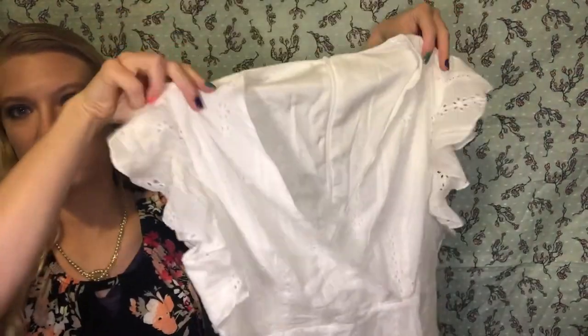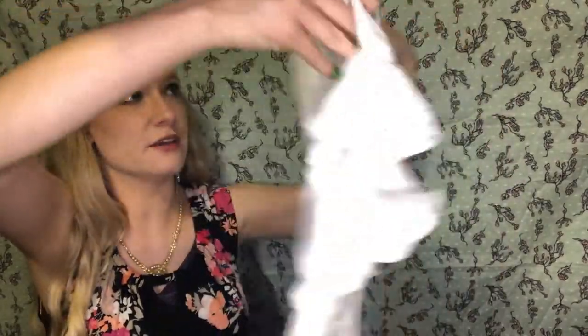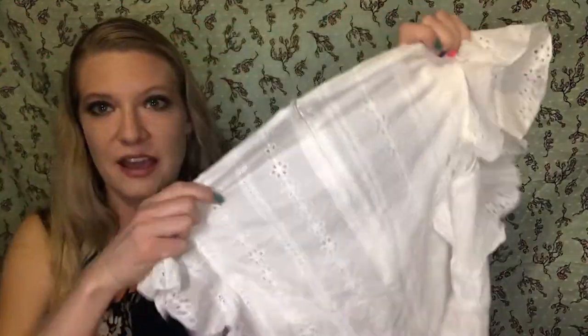But this has cute little flutter sleeves and this lace eyelet, and it's just kind of a T-length little dress here, and it's got the zipper in the back, so it should fit pretty well. I'm looking forward to maybe coloring that one just to have fun getting a little creative.